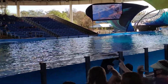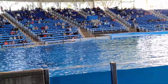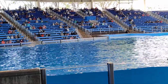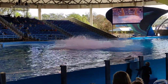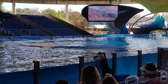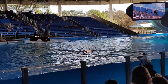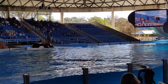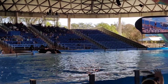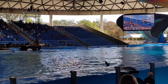It looks like they are off and will be making their way to the bottom of the pool at 40 feet deep before exiting right in the center with that sighting dive. Wow, great job! Killer whales communicate in many ways, and using vocalizations is one of them. We have a very special family joining Takara over to my right, and they will be asking her to demonstrate one of those vocalizations. Whenever you're ready. All right, let's listen up.